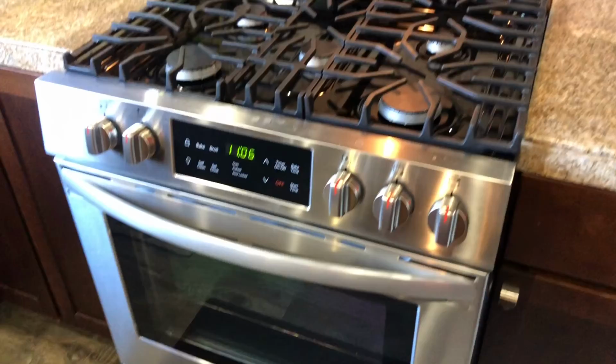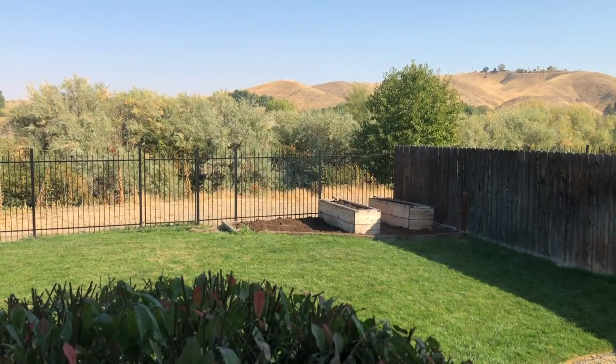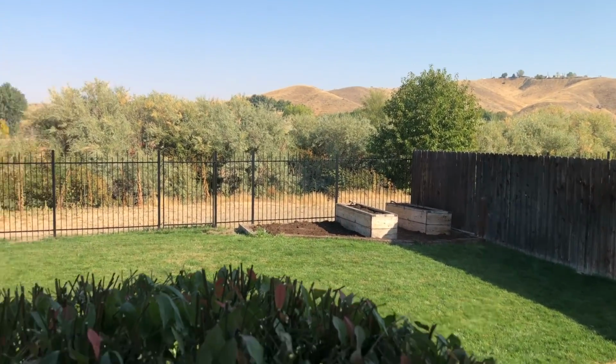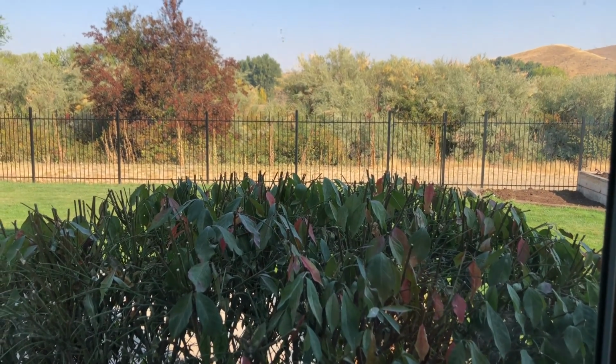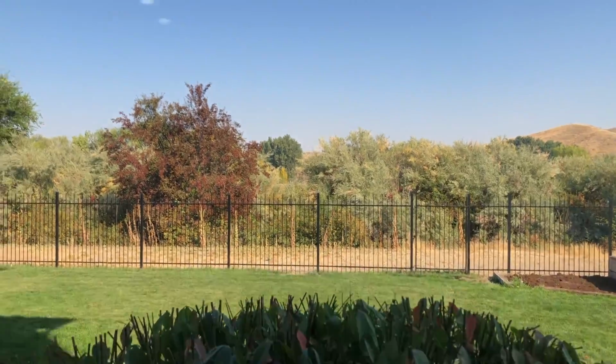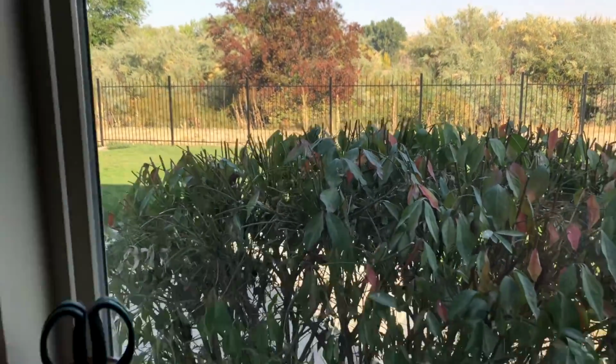Frigidaire gas range. And nice deep stainless steel sink. And again, the mountain views off the back here. And again, no rear neighbors. It's not uncommon for them to have deer, wild turkeys, quail. Right now there's a bunch of birds up there flying in.